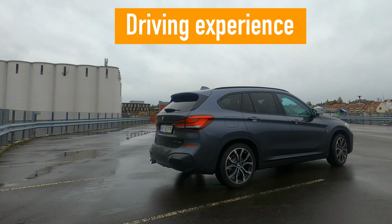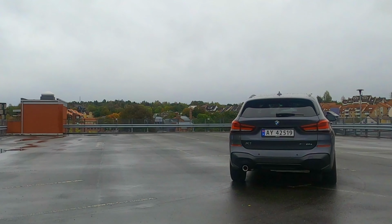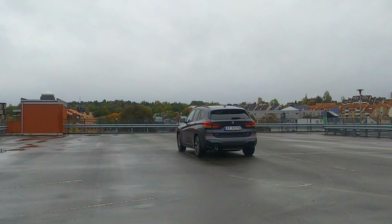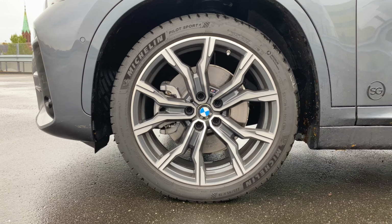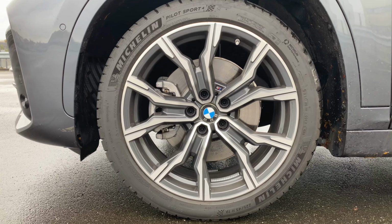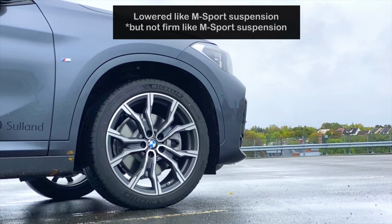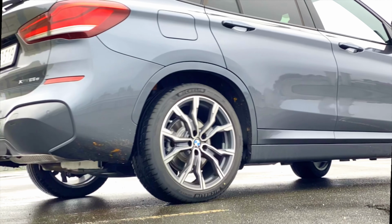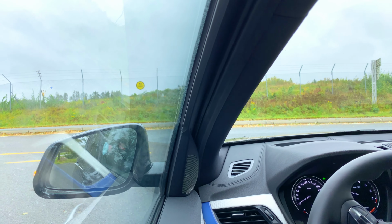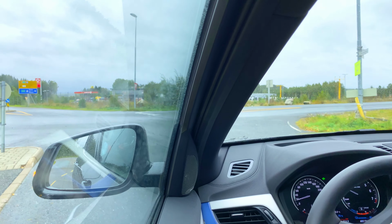So let's talk about how it is to drive around the town, in the city. And I need to tell you that driving this car is very comfortable. So beginning from the suspension topic, we have here a suspension which is lowered, but it's not the mSport suspension. And you can feel that it's kind of soft in town. You don't feel the potholes, you don't feel the uneven surfaces. I mean, you feel them, but it's more comfortable to drive through them.